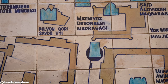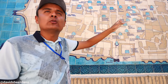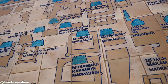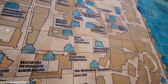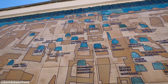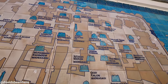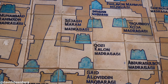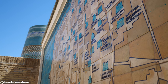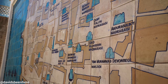This is the general map of the Itchan Kala, the inside city. It's a rectangular shape surrounded by high walls. The total length of the wall is 2.2 kilometers, and the height is from 10 to 20 meters. There are four gates facing the four sides. We are now in here. There are 54 historical, archaeological and cultural monuments preserved until nowadays. One difference from other regions is that all the monuments are situated near each other, so we don't need transportation to see one monument after another.